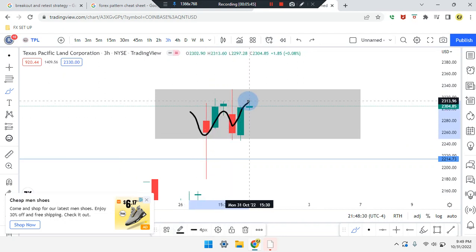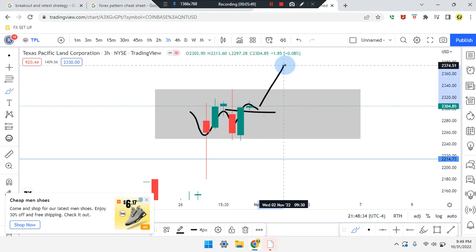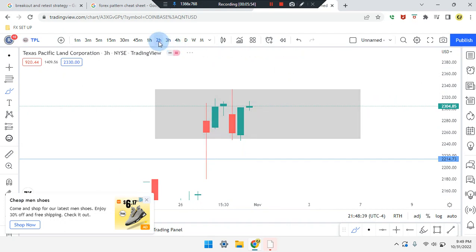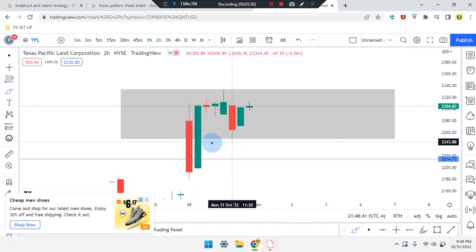So we have a double bottom. Price action retest in the previous areas. If disrespected, bullish green candle pushing that market up for that double bottom and a retest on a 3-hour time frame. 2-hour time frame, you're getting the same thing.